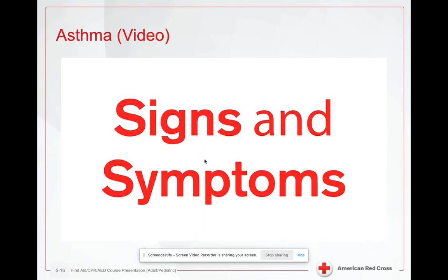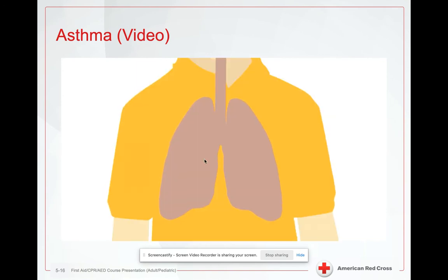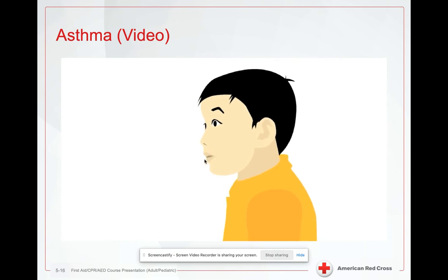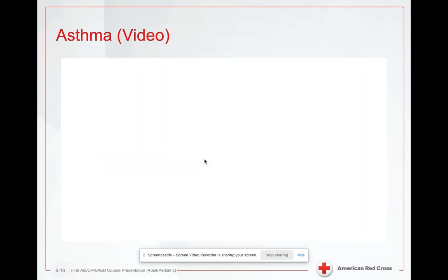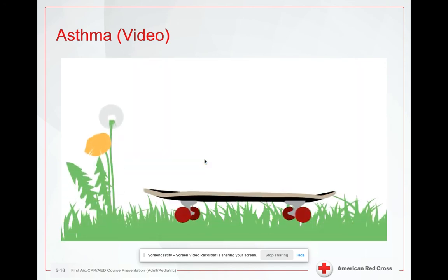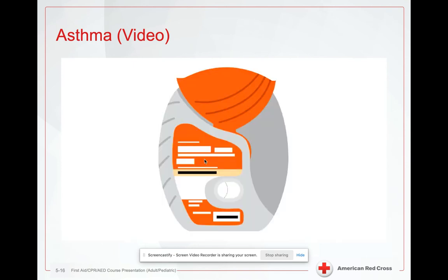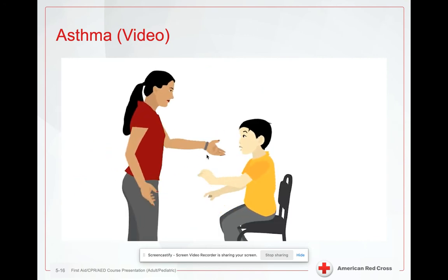Signs and symptoms of an asthma attack are similar to those of any other breathing emergency and include wheezing or coughing, rapid shallow breathing or trouble breathing, being unable to talk without stopping for a breath in between every few words, anxiety and fear, sweating. A person with asthma can minimize the frequency of asthma attacks by avoiding triggers and taking prescribed long-term control medications. But when an attack occurs, prompt action is needed to open the airways and restore normal breathing.